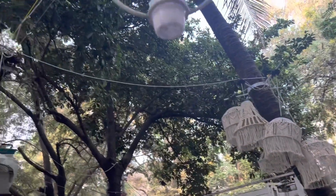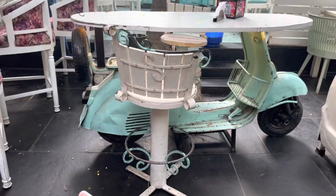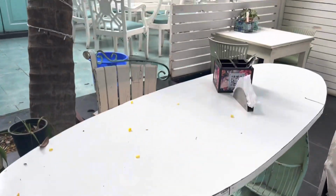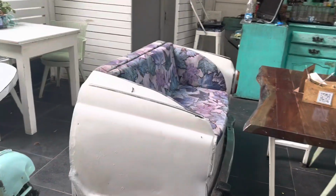Before leaving, here is the entire view of the beautiful cafe. This is still the outdoors. The indoors are also extremely beautiful and very nicely done inside. So next time I think I'll come here for dinner and sit inside and enjoy the amazing place.